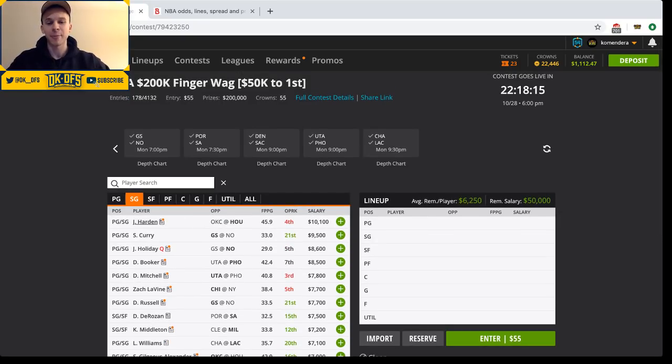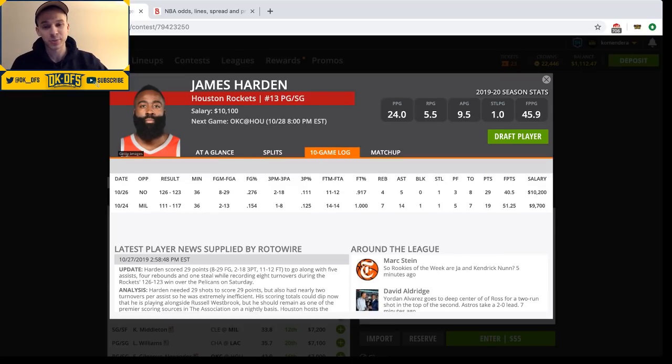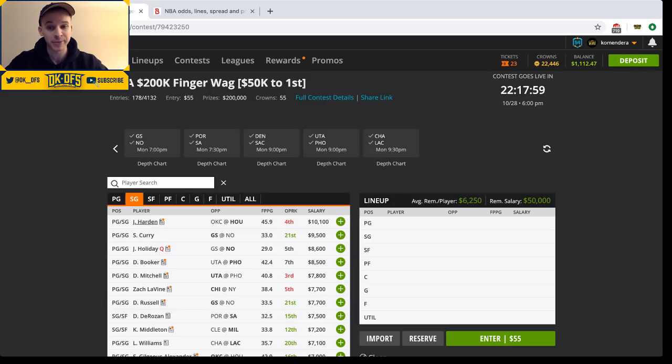Shooting guard, Harden at the top has kind of taken a backseat the first couple games to Westbrook. Shot the ball terribly, though, 8 of 29 in that game against the Pelicans. We know he's going to shoot the ball a ton, and when he's knocking down like 50% of the shots, he can crush it. So yes, I think Harden goes a little bit lower owned on the slate just because of recency bias, but we know the upside's huge on him.